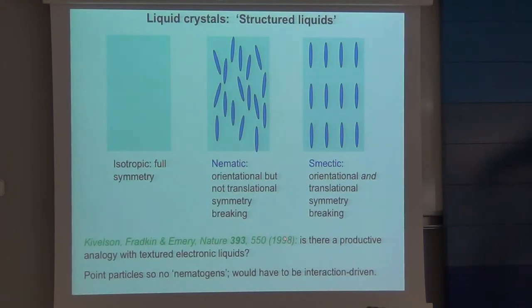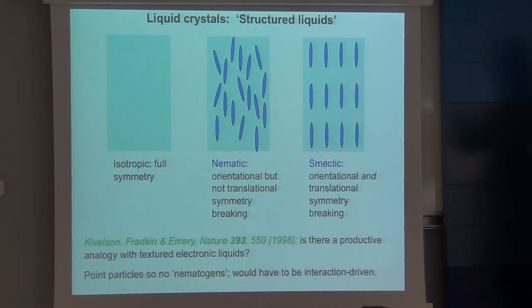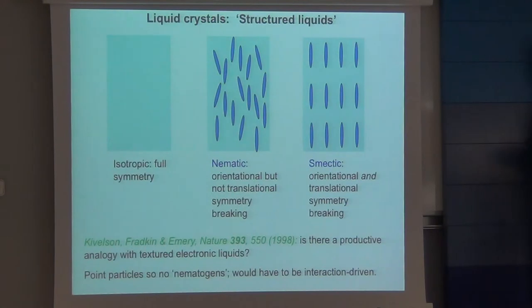In about the late 1990s, Steve Kivelson, Eduardo Fradkin, and the late Vic Emery wrote a very influential paper in Nature based on concrete modeling from the Hubbard model. On the basis of those models, where they discovered some translational symmetry broken metallic states, they specifically asked the question: is it going to be productive to draw the analogy with liquid crystals for what could happen for electrons in solids?